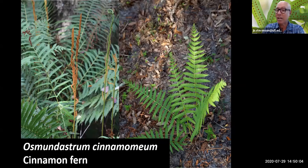Cinnamon fern, native, happy, very good, makes a good garden plant, very stately. Unlike most of our native ferns, it does not have that underground stem that creeps along, sending up a frond here and there and here and there. All the fronds originate from a central crown area. So it makes these individual vase-shaped plants with the leaves originating from a central point.